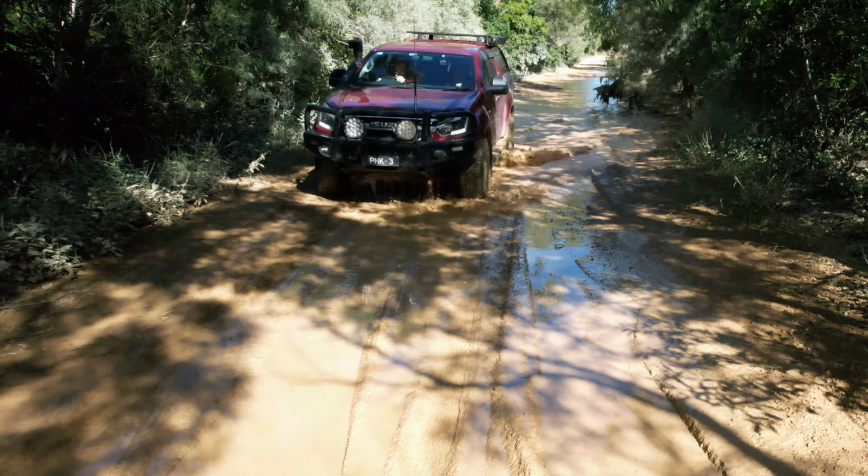Welcome to Sandy Point Byfield National Park. Don't get caught out, incoming tides have stranded and submerged vehicles. So there you go. We must be about here somewhere, I think. Where the tides came in there in 2015, see that? So we can go on further.